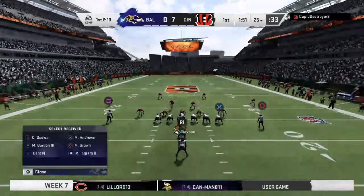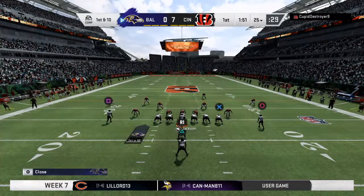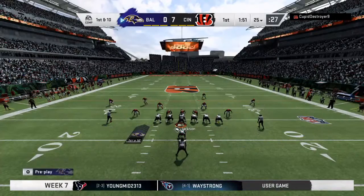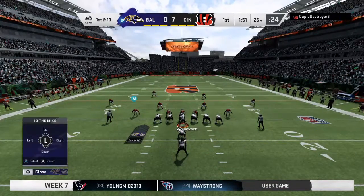The Raven offense set at the line for this next drive. They punted last time they had it. What steps, Charles, do you think they have to take to make sure they don't do that again? Well, let's just go to the football 101.